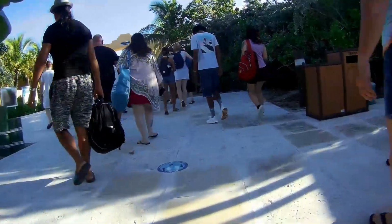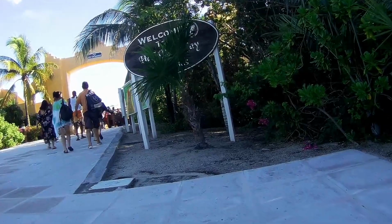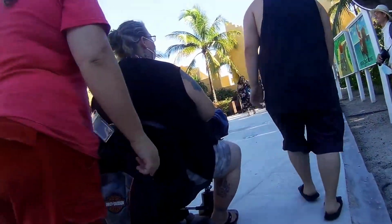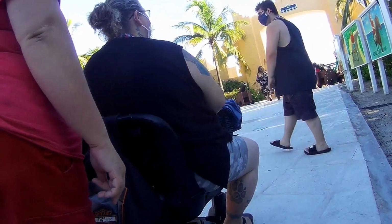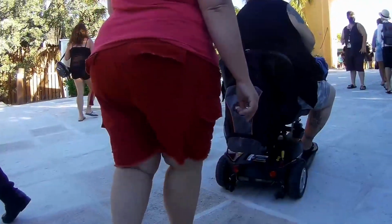We're going to make a couple of quick stops here, though, because they're doing some photo work. There's a photographer there trying to get a picture of people with the sign. And so that person didn't stop, but there was a gentleman over there trying to get his picture taken. I'll see somebody else walk through. And then we're going to head on into the plaza.